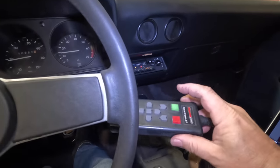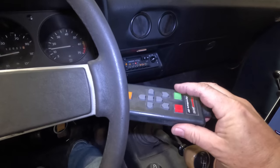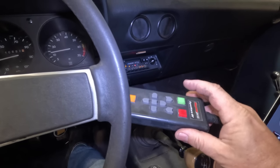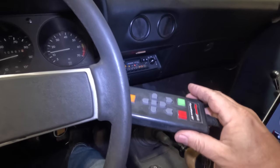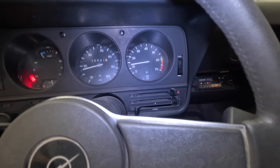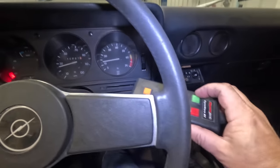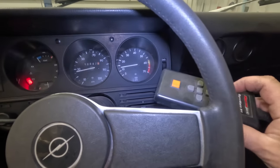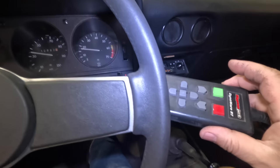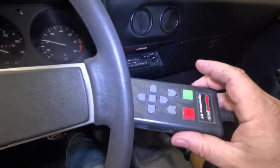Now when I'm ready to make my run, I'll floor it and hit the start recording button. Then when I'm done, I'll hit the recording button again, which will stop the logging, and we can go check the data. So now I'm going to floor it and I'll start the logging at about 1500 RPM. See the screen now, we're on logging.